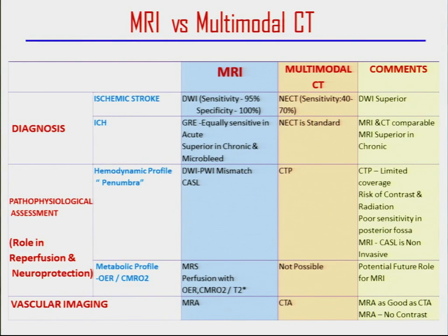And just look at this whole thing. I would summarize this. If you really look at the diffusion weighted imaging in ischemic stroke, the sensitivity and specificity is pretty high as compared to a multimodal CT. Diffusion weighted is definitely superior. In ICH, the gradient echo is as good as MRI, even though the non-contrast CT is the standard, the results are comparable. And look at the penumbral imaging, diffusion-weighted, perfusion-weighted mismatch, and continuous arterial spin labeling. It is definitely superior. As I told, the CTP is limited.